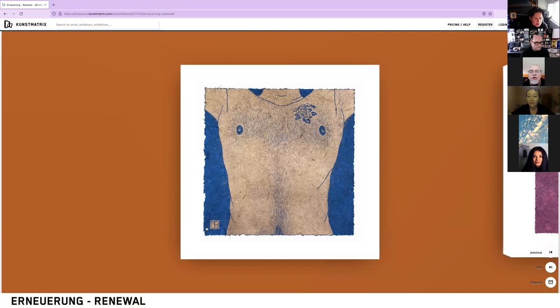Okay, size of prints. Yes, Natasha asked, is it my signature or not? Yes, it's a small thing. Yes, yes. A square.